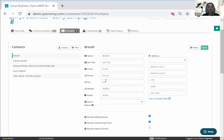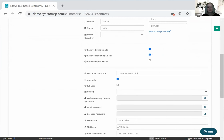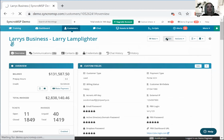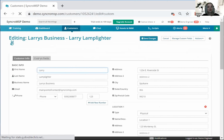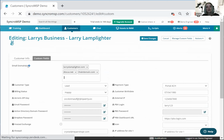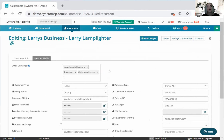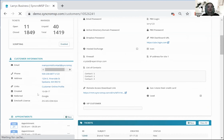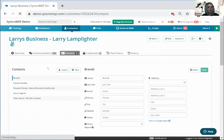If you need to just store emails, you have the ability to create custom fields in here. You also can, if you're just trying to forward in tickets from possible domains, we show this if you edit the customer's profile, you would be able to go over to your custom fields. And here under the email domains, you can enter, like if they're emailing from larrysbusiness.com, then any ticket would be automatically attached to this customer's profile. But for right now, I believe there is only one email per customer, per this main customer profile, as well as on a contact per contact basis.